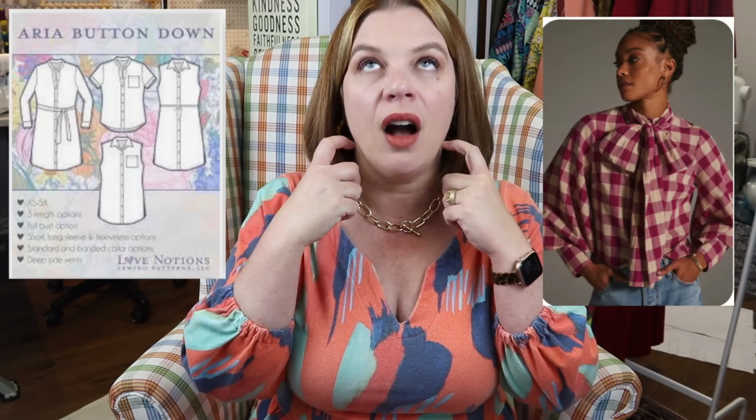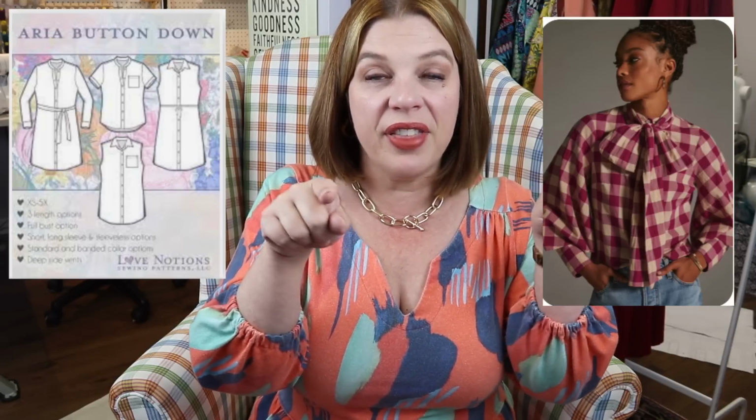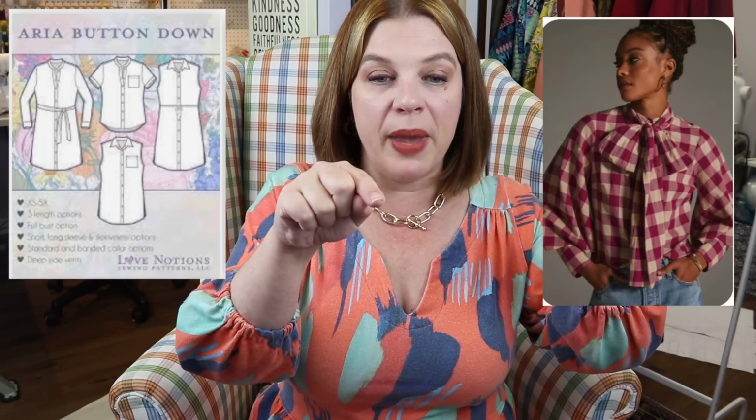Okay, I love this. So we've got the statement sleeves that we've already talked about, but now we have a bow. This is not hard, folks. This is not hard. So what you do is, now the Aria does have the collar, and the collar stand is already connected. So for this one, where it comes up to the points for the collar part, where you can kind of see where that's connected, instead of that, you just want to keep that little notch point, but you're basically just doing a gigantic rectangle. That'll be the ties.